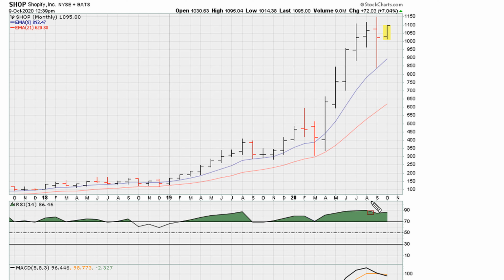Again, from an institutional standpoint, and we're not talking from a retail trader standpoint, any institution would have been glad to own this, trading at 100 in 2018. Currently the high here is around 1150. That's a 1000% gain in under 3 years.